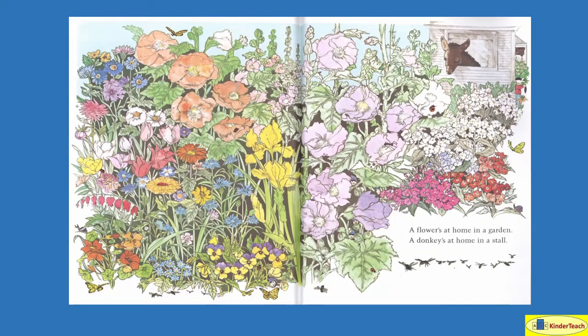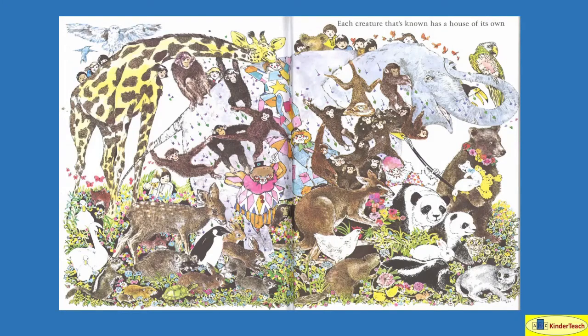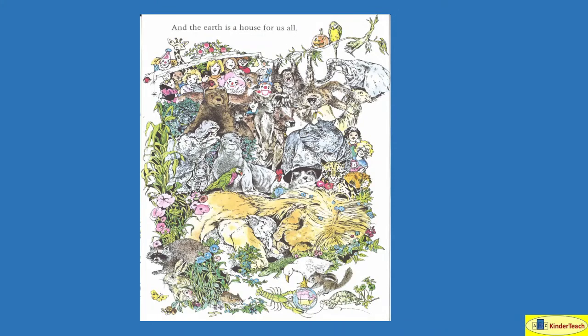A flower's at home in a garden, which means the garden is the flower's home. A donkey's at home in a stall. Each creature that's known has a house of its own, and the earth is a house for us all. So we all live on the earth, so the earth is our house.